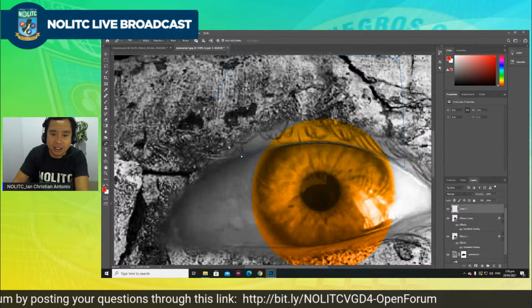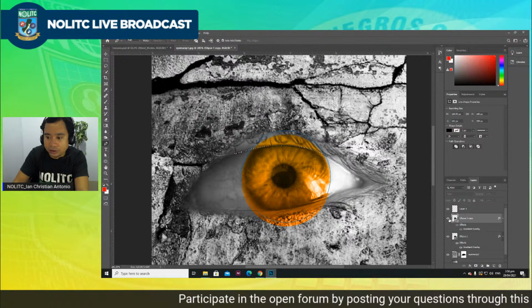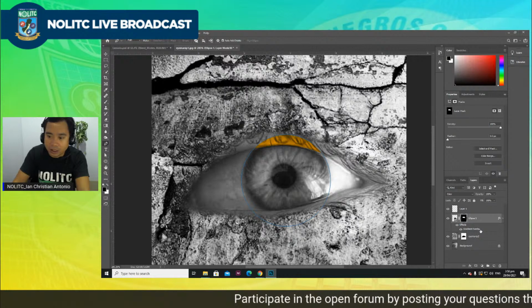Then click ko yung selections to make it selections. Then balik ako dito sa layer, sa ginawa kong pupil. Gamit ako ng layer mask. Then Ctrl-I ko lang. Delete ko muna ito, nagiging dalawa siya. Ctrl-I ko lang.